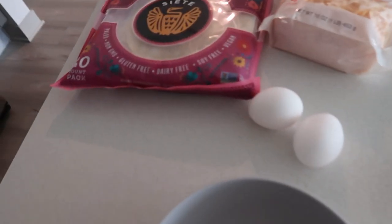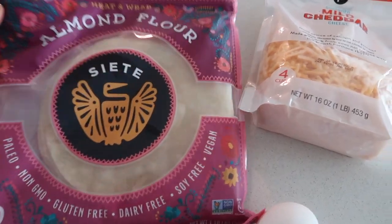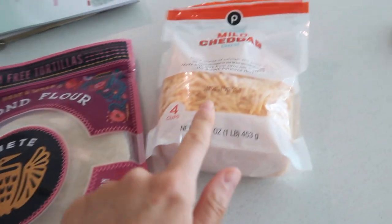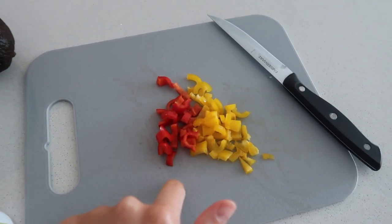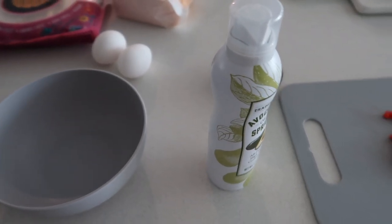To make a breakfast quesadilla. So I got these at Costco a few weeks ago. They're the Siete almond flour wraps, and then cheese, eggs, avocado. I wish I had spinach, but I don't. And then I just cut up some red and yellow pepper. And I'm gonna try and make this and see how it is.